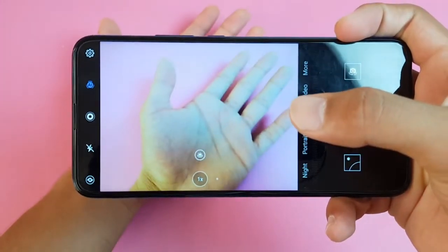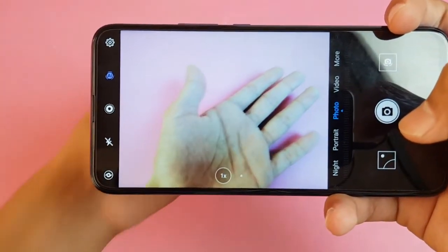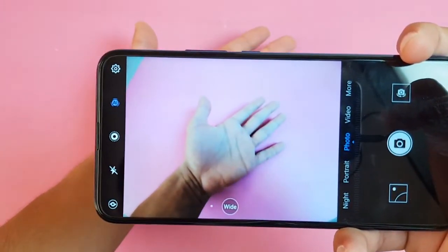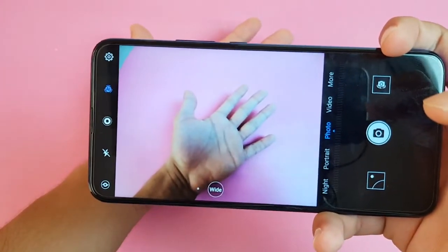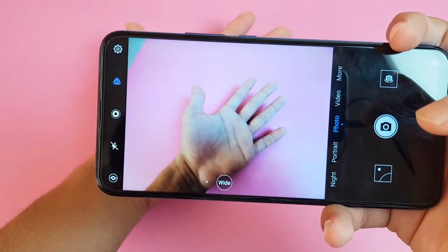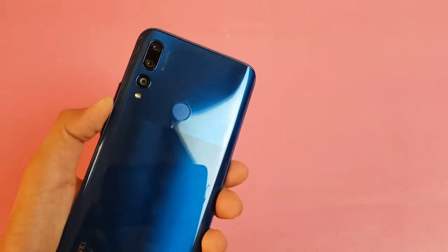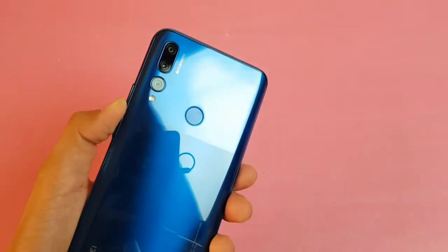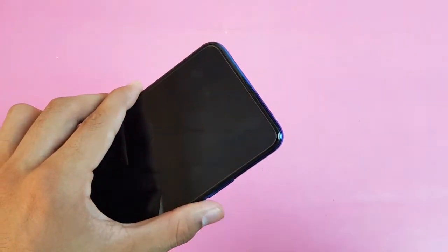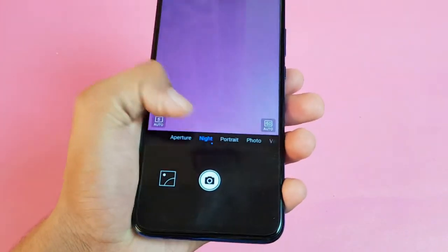And let's quickly show you the ultra wide lens. You can see it is normal, and when you go to the ultra wide, this is the ultra wide, which is very good. The back camera as well as the front camera is giving you portrait mode, which worked very well. The back camera portrait mode also works on objects, but the front camera does not work on objects, it works on human faces only. The night mode is also here in this phone as well as an aperture mode.